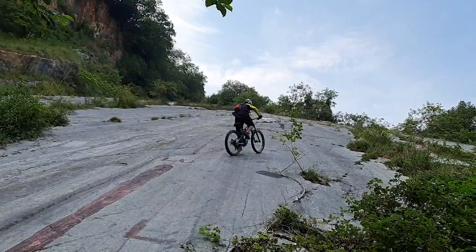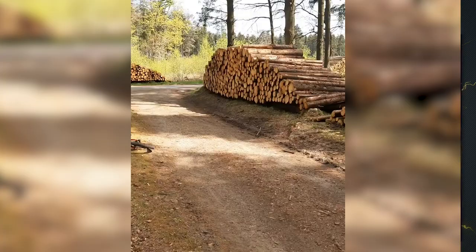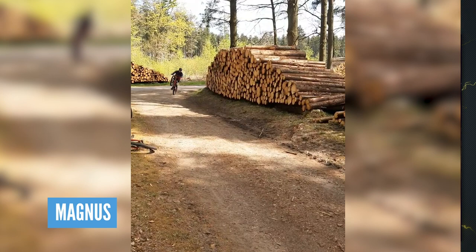Wow, look at that, going for it for sure. Now that is a big one. Now I remember riding down this slab about 20 or so years ago, thinking it was pretty crazy. But then a few years later, we're riding up it on e-bikes. Mental.